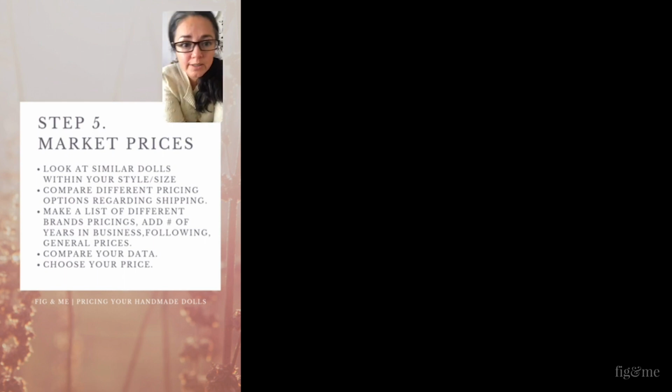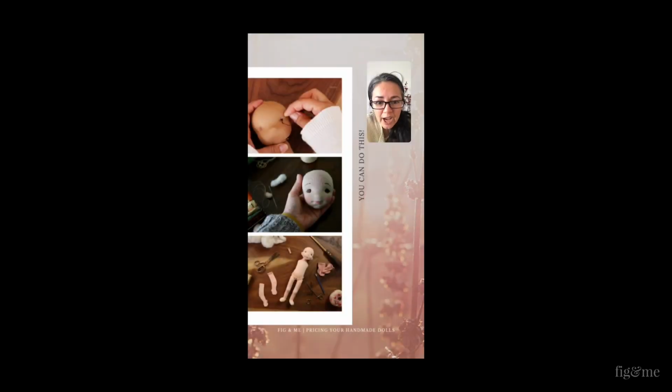Maybe you want to say, well, you know what? This is the amount of hours I'm spending on the doll. This is what it costs me. More or less market prices for this kind of doll are within this range. I don't feel comfortable being in the higher range. I'm just going to put myself in the middle. At least you have more information to work with and to feel more comfortable about your prices. So that is it for our pricing scenario.